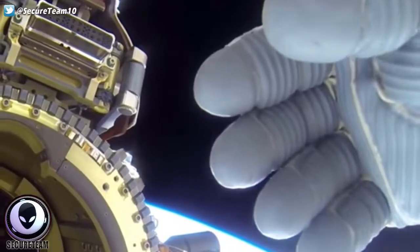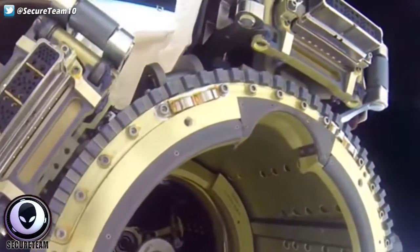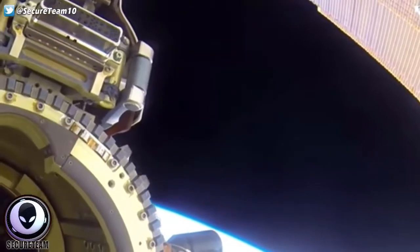Alright, did you guys see that? So now he completely pans the camera over to the left. He's done letting us watch these UFOs passing by. Not only are they UFOs flying by, but they're in different shapes.